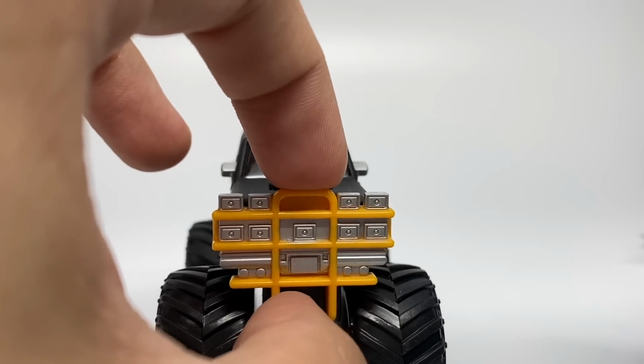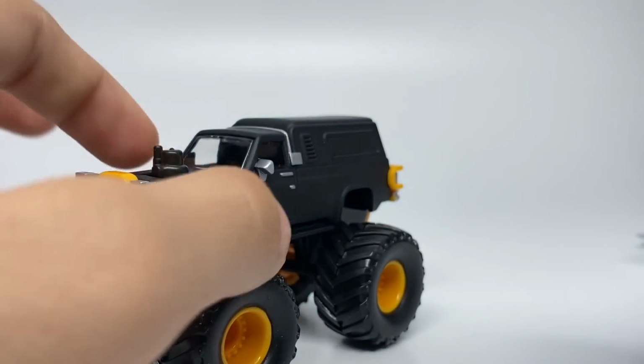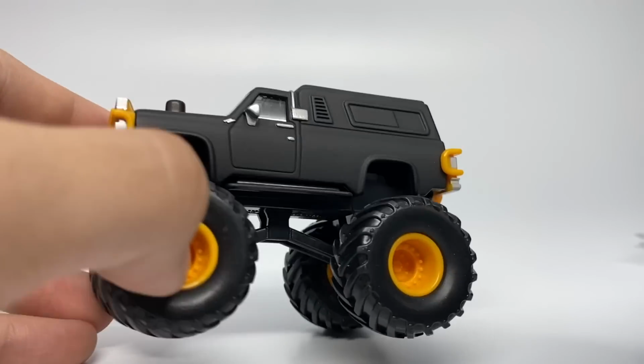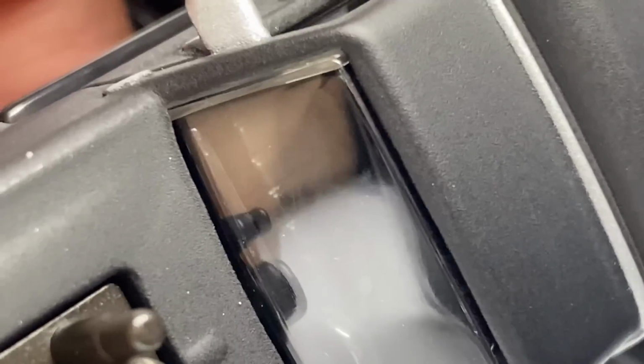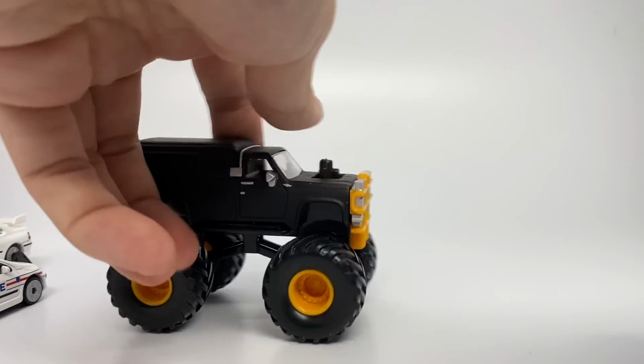The front bumper or guard here. It has some kind of motor thing sticking out here. Side view mirrors painted. Lots of detail. A nice matte black body. So you can see inside there, if the glare will stop glaring, there's seats, there's a steering wheel. On this side here, we have a little window, and the back here with another guard. So that's the basic rundown of this truck itself.